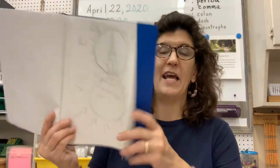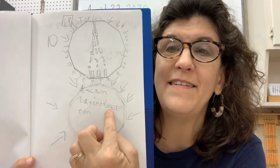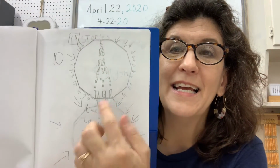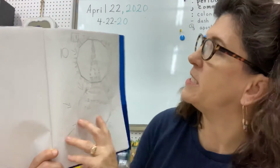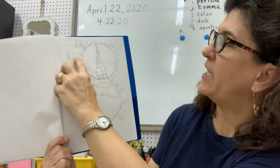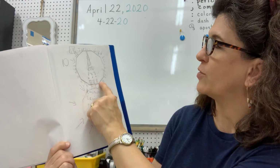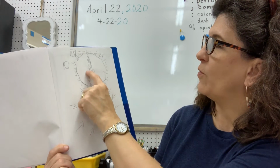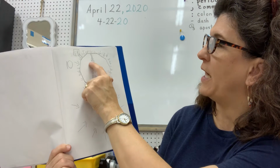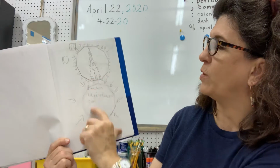Oh, ooh, this is a good one. David's Decagon. And in Latin, deca means 10. So he traced the Decagon. Let's see what it says. Oh, it has 10. Well, it was going to have 10 stories, but he made this have 14 stories. Let's see. Those are the front doors. 1, 2, 3, 4, 5, 6, 7, 8, 9, 10, 11, 12, 13, and the bottom one was 14.